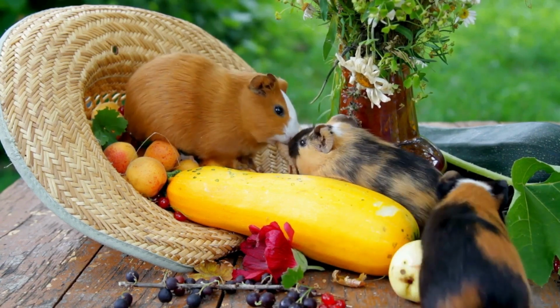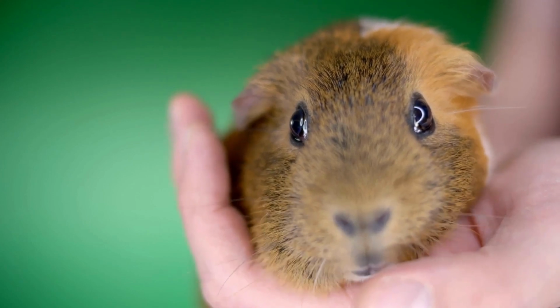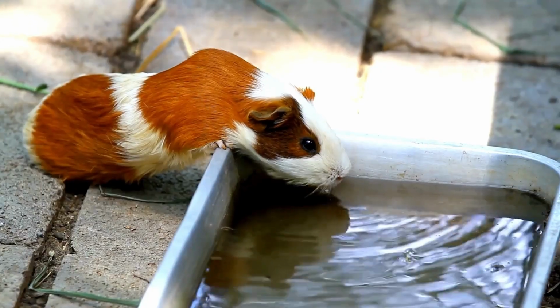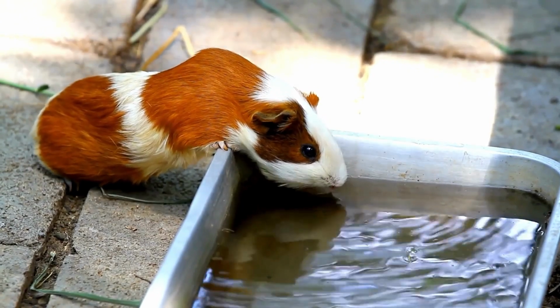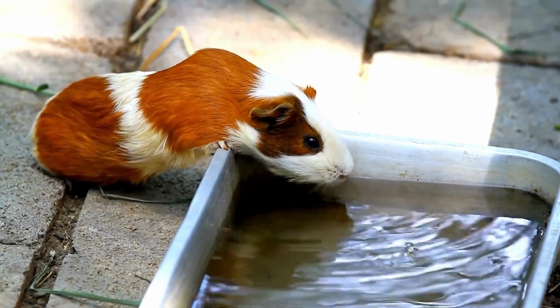A thorough cleaning of the entire cage should be done once a week. This involves removing all bedding and accessories, washing the cage with a mild pet-safe disinfectant, and replacing with fresh bedding. Be sure to clean food dishes, water bottles, and any toys during this weekly cleaning as well.